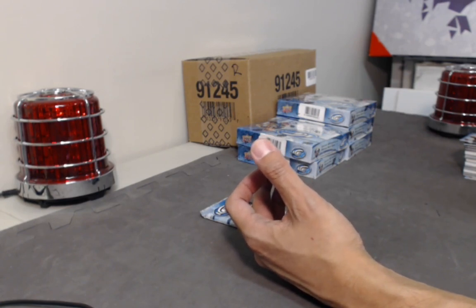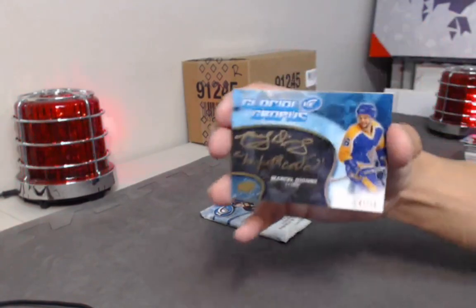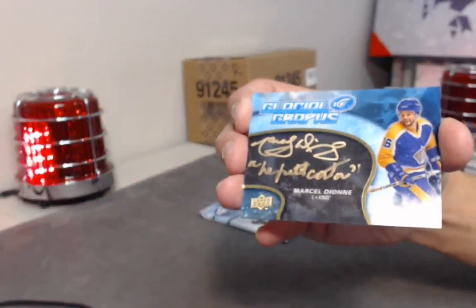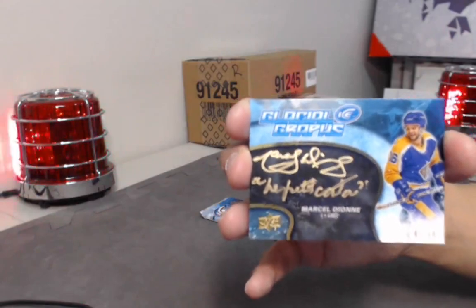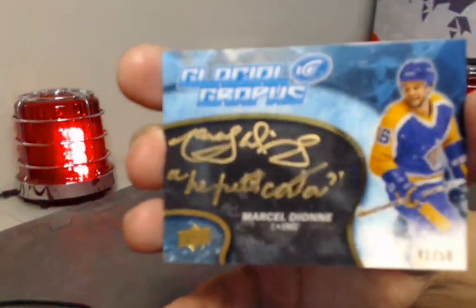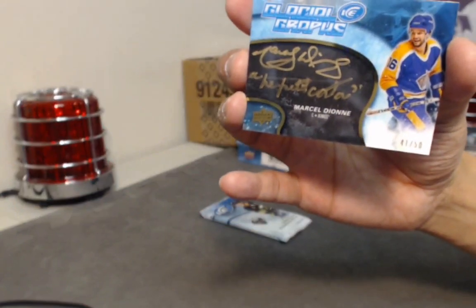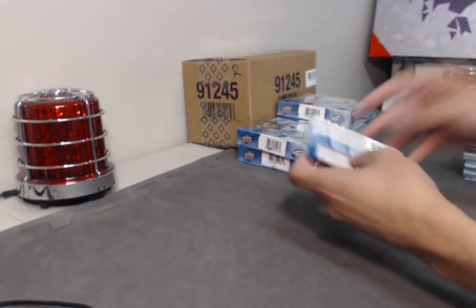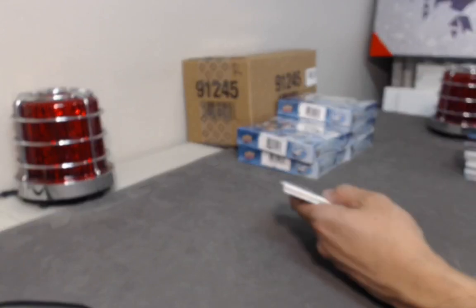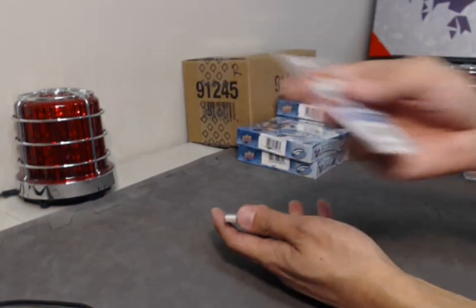We have a Glacial Graphs. I guess you could call it a gold. Glacial Graphs. 41 of 50. Marcel Dion. Can anyone read that inscription? Yeah, I'm not too sure I can. Sorry, Instagrammers, I know it's probably reversed. Nice card though, whoever has Marcel Dion. Jonathan Huberdeau, green, and Claude Giroux, Sub-Zero.